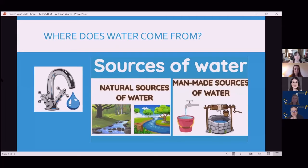So where does water come from? Some sources of water include streams. Man-made sources of water include wells, where we get water out of the ground from aquifers. And all of that water is what we're mainly using. We don't have any way to use seawater efficiently yet. There are some ways to take the salt out of seawater, but they cost a lot of money and they use a lot of energy. So right now, these are our main sources.